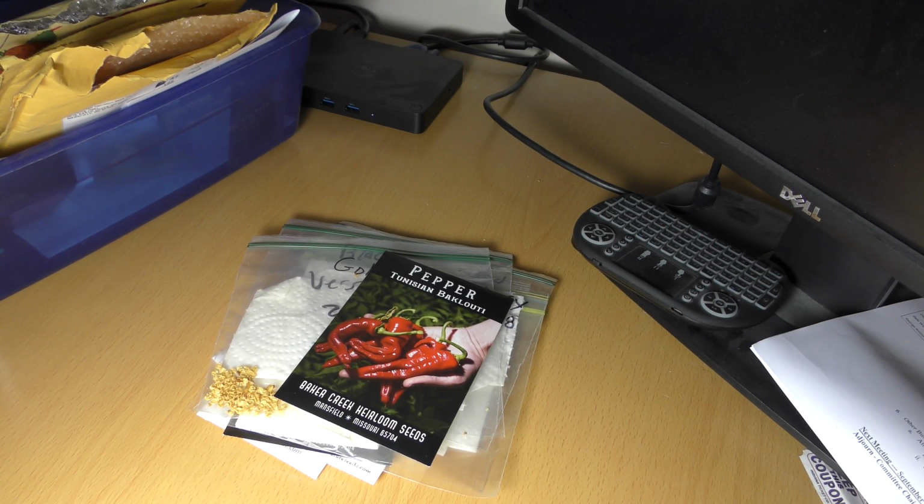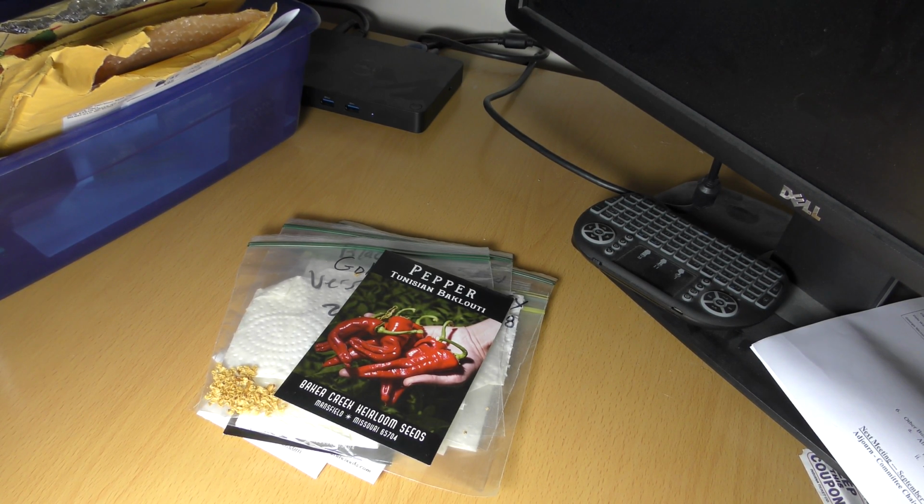Stay tuned. Within the next couple days, we will be doing a video on planting these in some trays. Absolutely. We need to get those onions going too, so we'll do that. Man, it's hard to believe. This is March. Gotta get the stuff going.